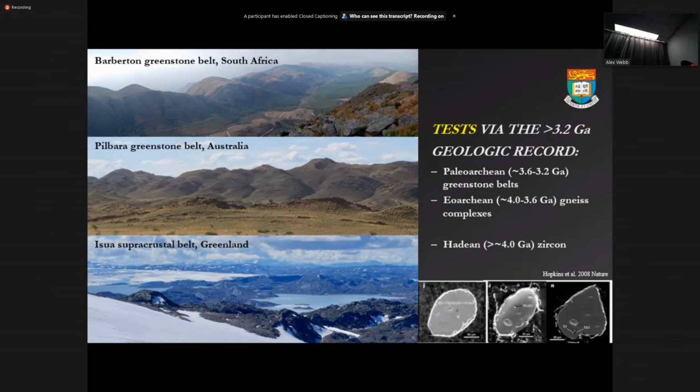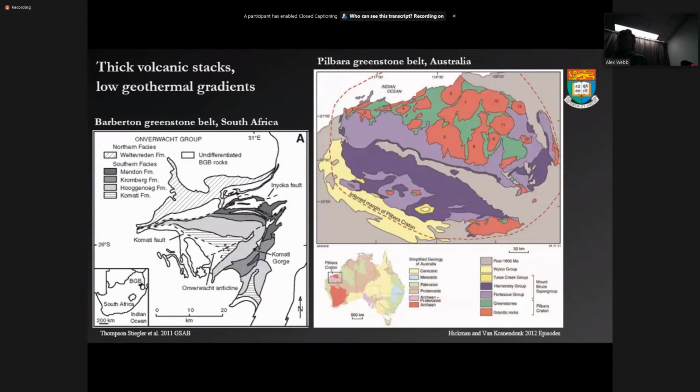And also another thing is zircons. If you want to get older than 4 billion years old and have an Earth rock record, all you have is zircons. So people study the crap out of those zircons, just trying to figure out if they can tell us anything about how and when they were generated and why they were generated. So those are the records we can use to investigate this period. And the short story is that they all look very similar.